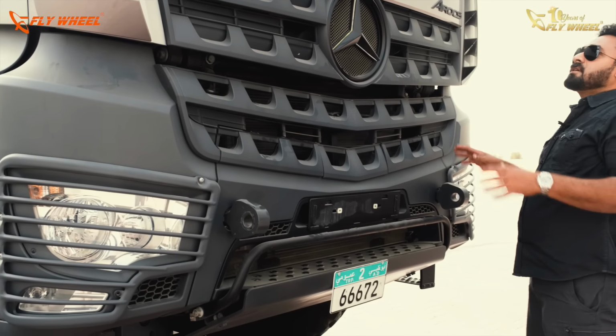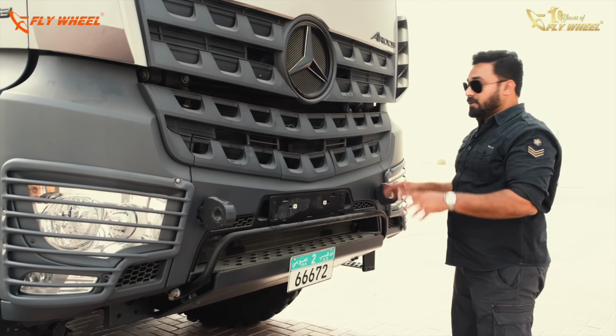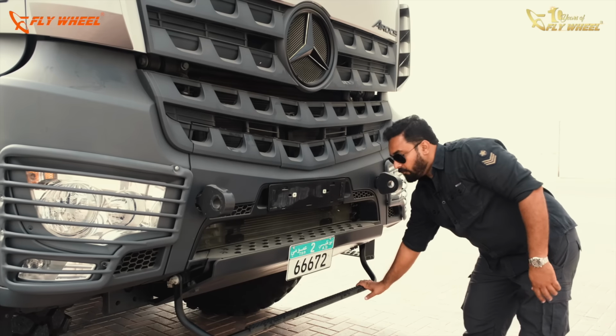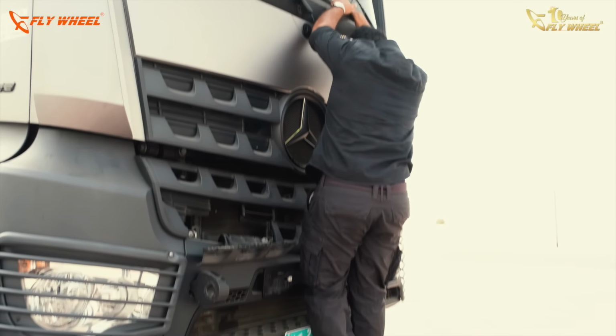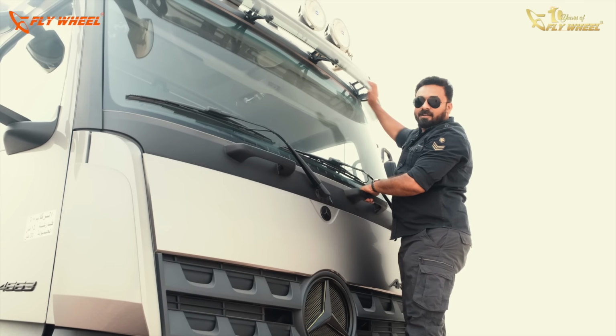So it's a huge truck, big truck. So you need to clean the glass, you need steps, right? So this is how we do. There's a lock over here, unlock it. One step, second step, and third step is to climb. Okay. Now I can clean it.